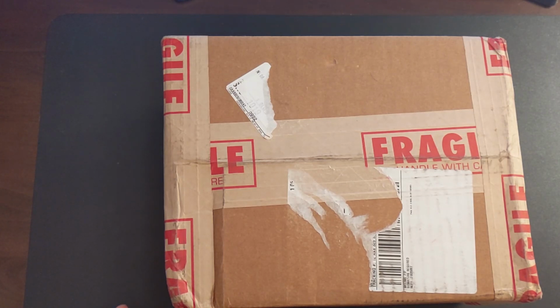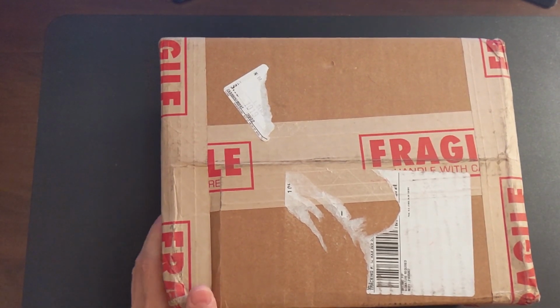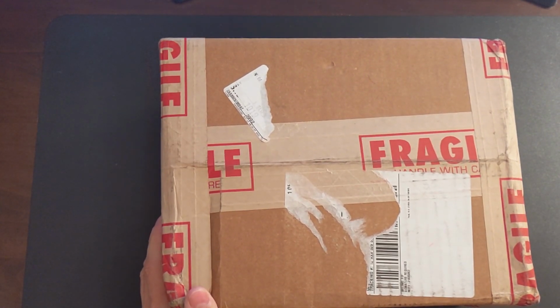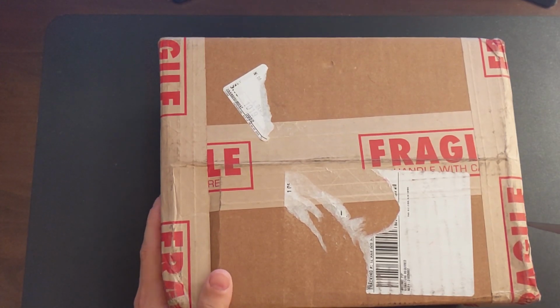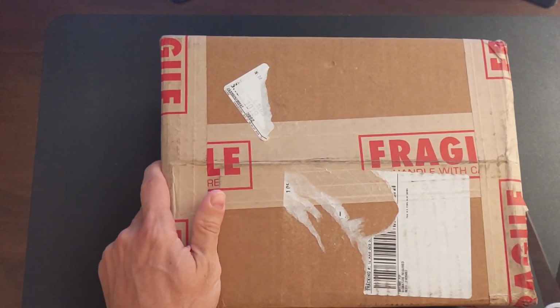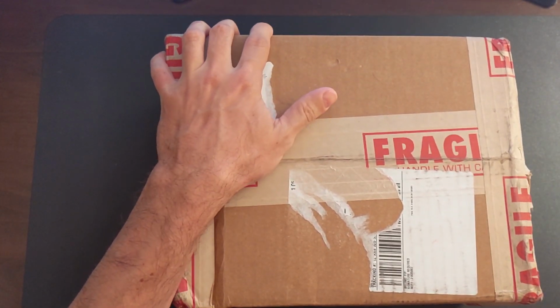I've heard lately that PSA was taking 6 months or longer on some of their orders, so I was actually pretty happy with the fact that it took 5 months. Anyways, let's go ahead and jump in here. I have not opened this box yet. I have looked at the grades already online. I just could not wait to unbox these to find out what grades I got. So it's not going to be any big surprises to me on what these came back at, but I still wanted to share with you guys some of the highlights from this order.